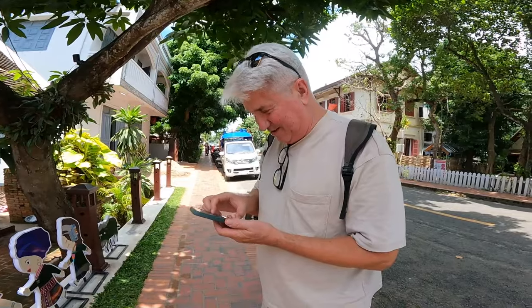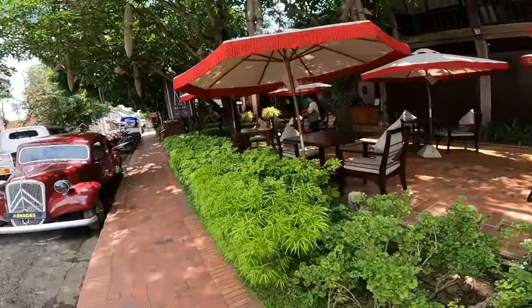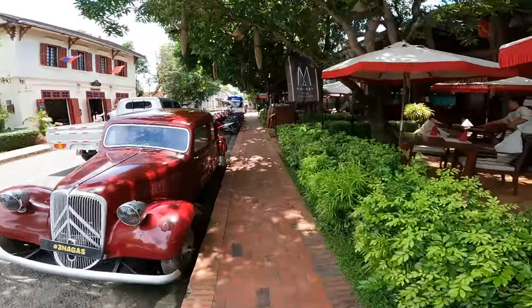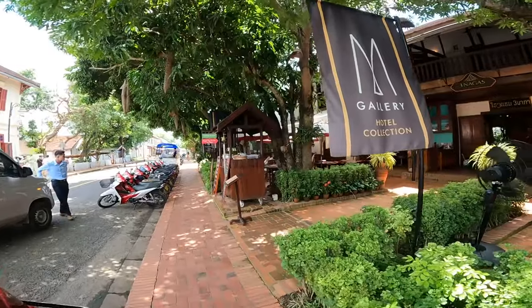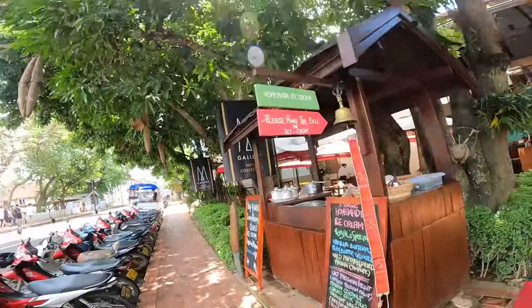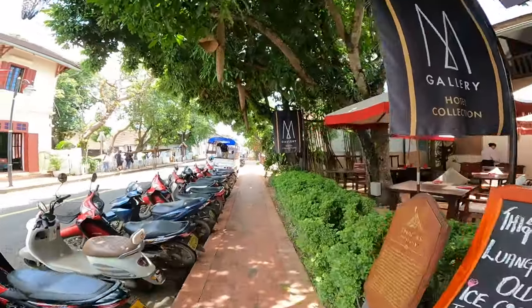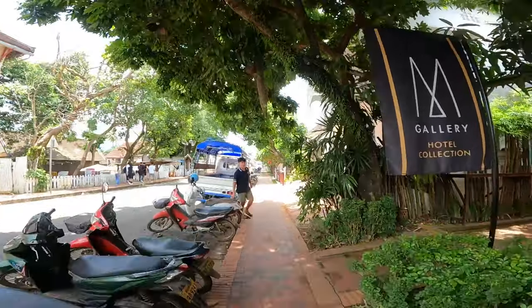That's like being very direct. There's a lot of fancy restaurants, the gallery. Nice part is that you know that you could try it. Even if you just want to sit and enjoy a beer, it's not going to be out of a normal person's price range to have a beer at a very nice place like this.